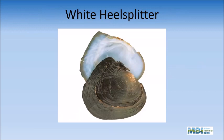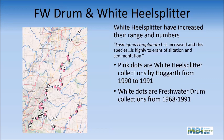So the white heel splitter is another species that uses freshwater drum as its host. Here we have white heel splitter distribution as pink dots from 1990 to 1991 for Hogarth survey, and white dots are freshwater drum distribution from 68 to 91. The number of fresh dead, live mussels and long dead are numbered at each collection site for white heel splitters.